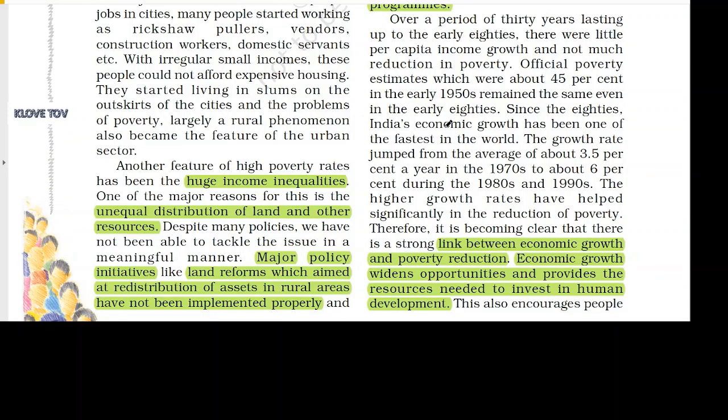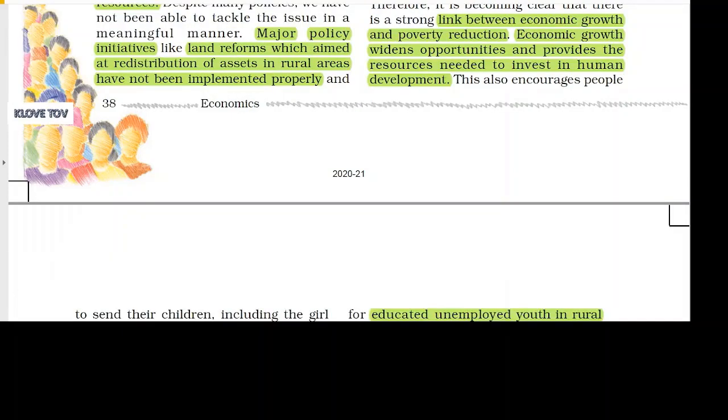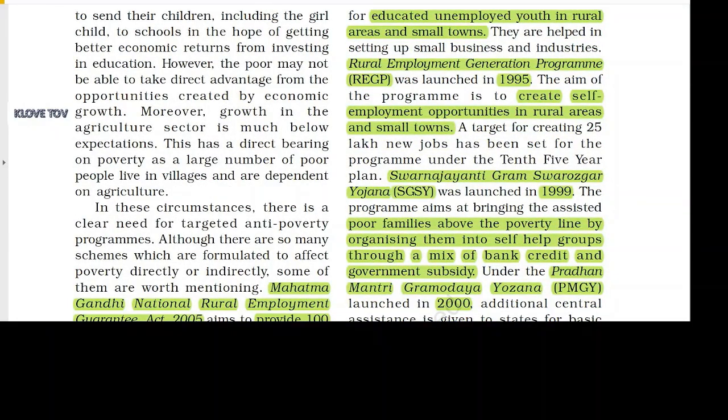Since the 80s, India's economic growth has been one of the fastest in the world. The growth rate jumped from the average of about 3.5% a year in the 1970s to about 6% during the 1980s and 1990s. The higher growth rates have helped significantly in the reduction of poverty. Therefore, it is becoming clear that there is a strong link between economic growth and poverty reduction. Economic growth widens opportunities and provides the resources needed to invest in human development. This also encourages people to send their children, including the girl child, to school in the hope of getting better economic returns from investing in education.